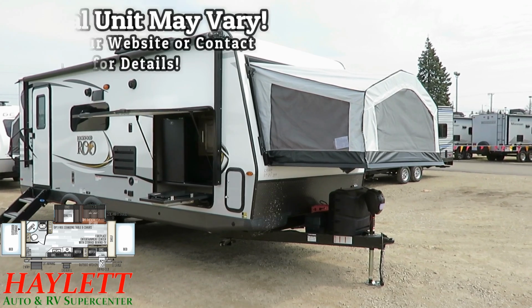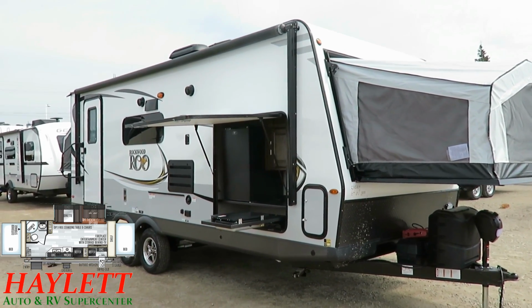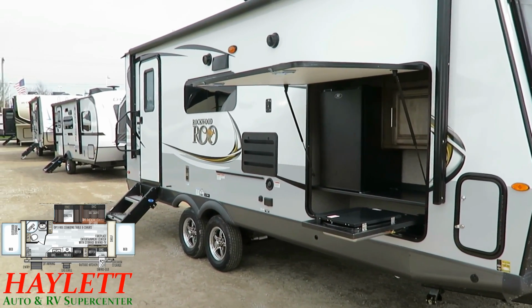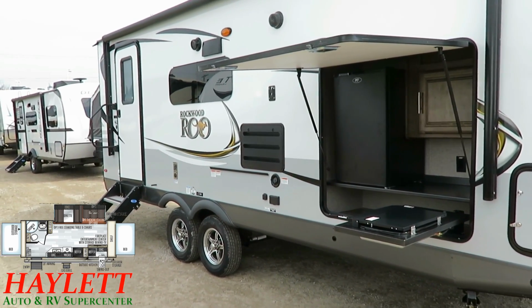There's the more traditional brown with brown accents. There's the more modern white and gray that we're looking at. We tend to build our Rockwoods a couple different ways here at Haylett RV. We don't tend to build them only one way, and the fact is, no matter how we build them, someone will say it's wrong, and we'll get one built to your liking and your preferences.